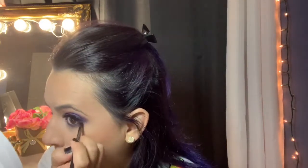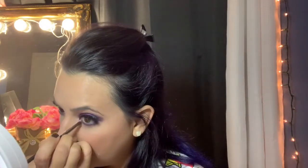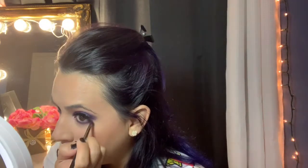As you can see here, the difference, it just helps it to look more of a dramatic smoky eye look, and it just looks so beautiful. I love adding some eyeshadow under there. It just completes the whole look. That's, in my opinion, what I think. You guys let me know what you think down below.